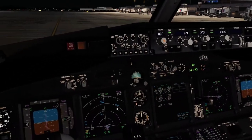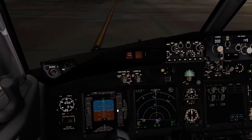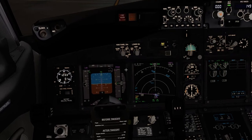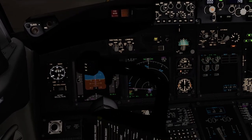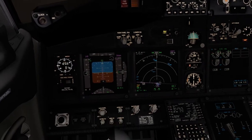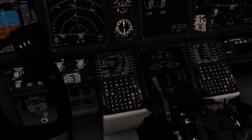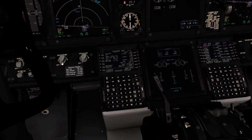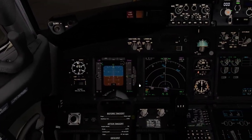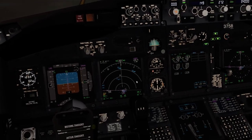Flaps 5. Flaps control is checked. Full left, full right, center. Check. Full up, center, check. Down, center. Rudder: full left, center, full right, check, center. Check. Flight controls check completed.